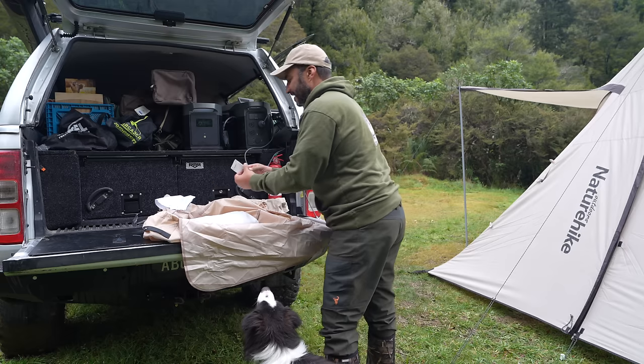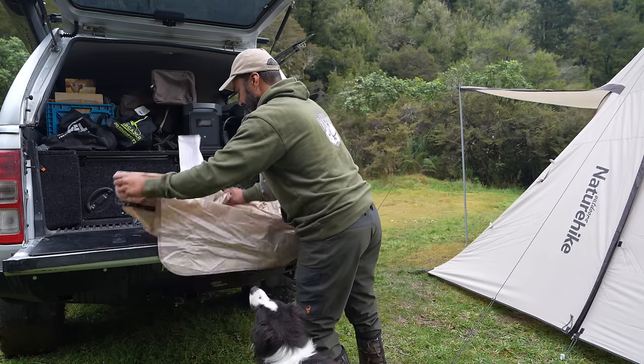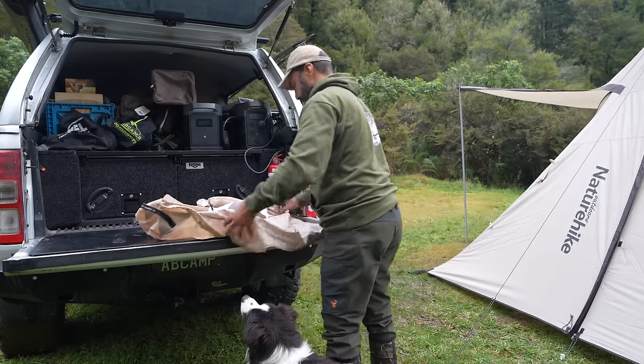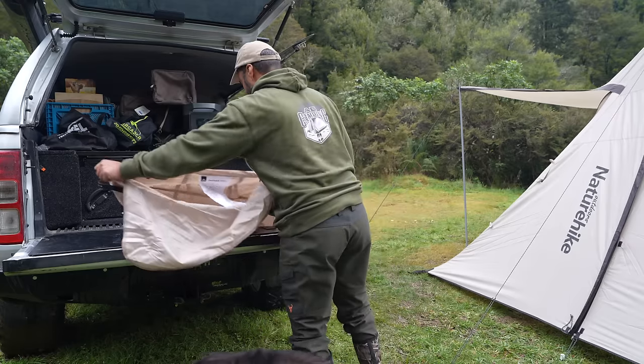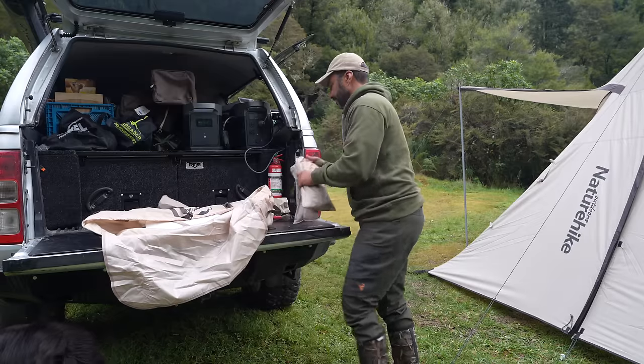Okay, I'm not a fan of them sticking these stupid brochures in everything. Now this does look like it's going to be a tight fit in this bag. Oh well, c'est la vie.